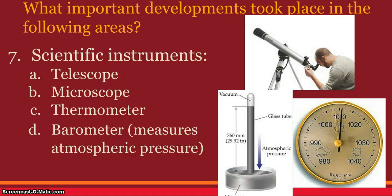This measures atmospheric pressure. You can see from the pictures, the bottom pictures on the right, a very rudimentary barometer. Basically, as you can see the blue arrow pointing down, if atmospheric pressure increases, it will push down on the mercury inside of there, and in the glass tube the mercury will rise, and then this will be attached to some sort of a scale as we have on the right hand side. And knowing atmospheric pressure helps us predict and understand weather much better than we could previously.